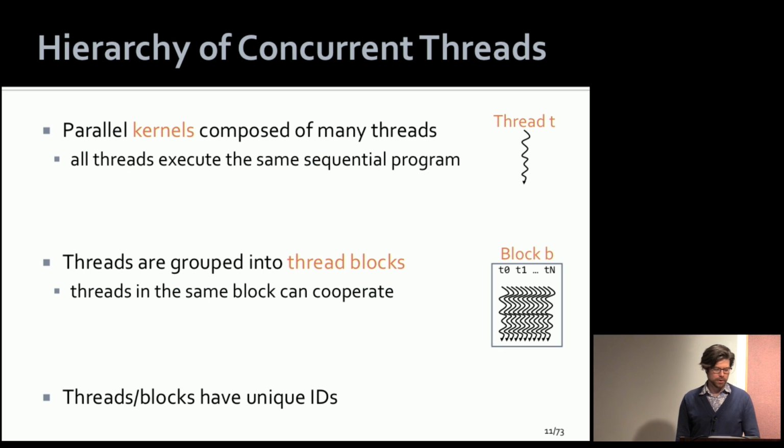So what does a CUDA program look like? It's a hierarchy of concurrent threads, where we have parallel kernels that are composed of many threads, and all of the threads are going to execute the same sequential program. We're going to write code for one of these threads. The threads are grouped into blocks, and the blocks are of limited size, like only up to, say, 1,000 threads in a block. Threads that are in the same block can cooperate. They can share data in on-chip memory. They can synchronize. Threads outside of the block need to be independent. I'll talk about that in a second as well.